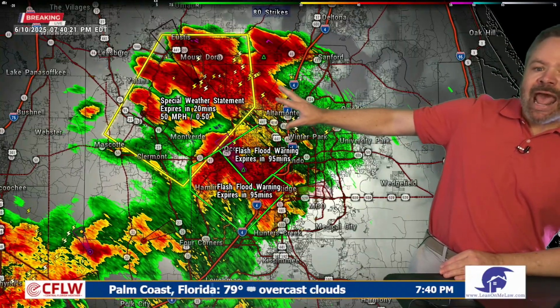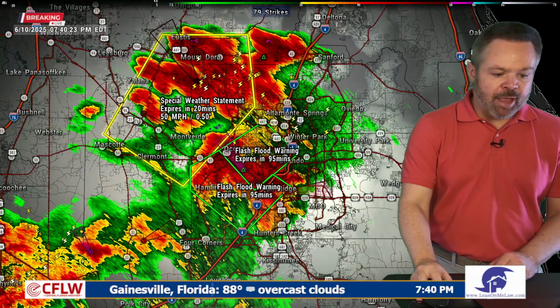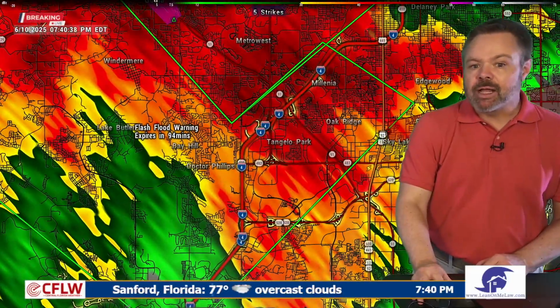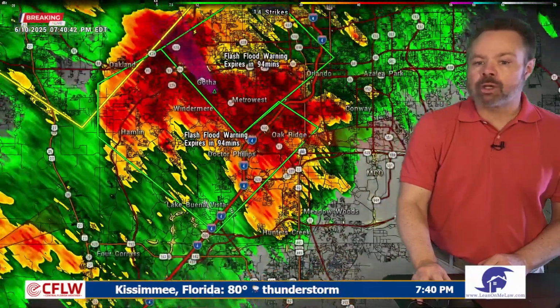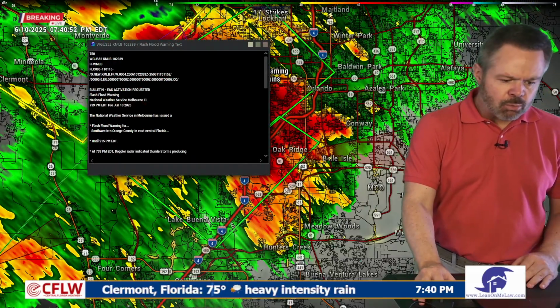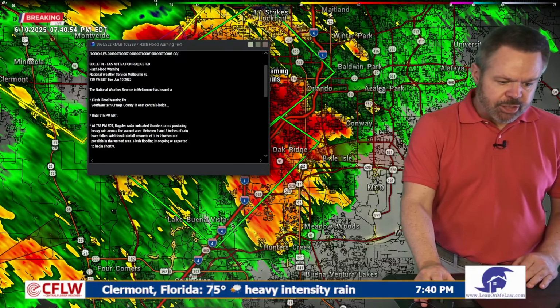We've now had some of this activity move off, and they've just issued an extension to this flash flood warning to include Winter Garden, all of Hamlin, back down towards World Drive and Lake Buena Vista, the I-Drive corridor, Dr. Phillips, Bay Hill, Lake Butler, Tangelo Park, Windermere, Millennia, Oak Ridge, all now included in the flash flood warning. Basically, it's an extension in areal size of where that flash flood warning was to the north. We'll take a look at this one. Again, that was just issued.